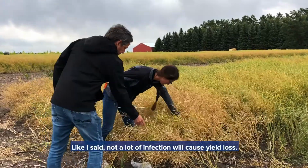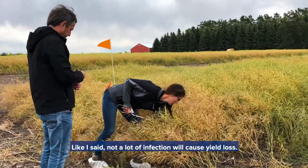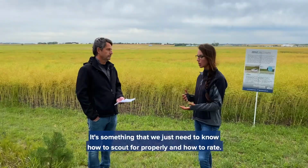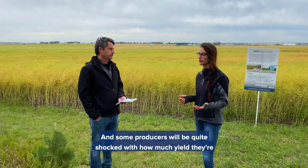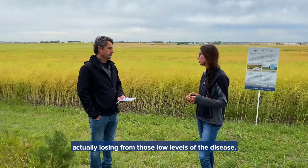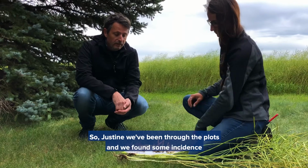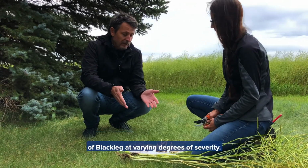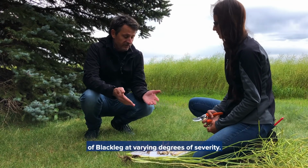Like I said, not a lot of infection will cause yield loss. So it's something that we just need to know how to scout for properly and how to rate. And some producers will be quite shocked with how much yield they're actually losing from those low levels of the disease. So Justine, we've been through the plots and we found some incidents of blackleg at varying degrees of severity.